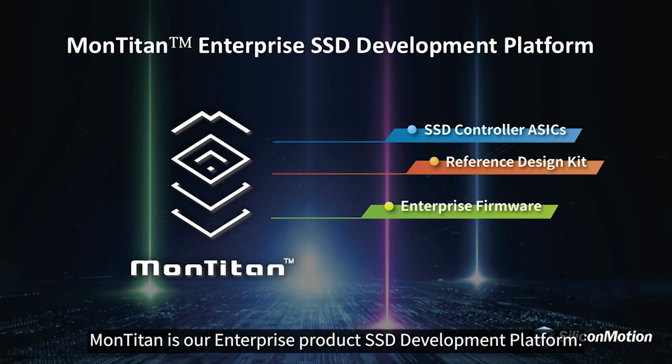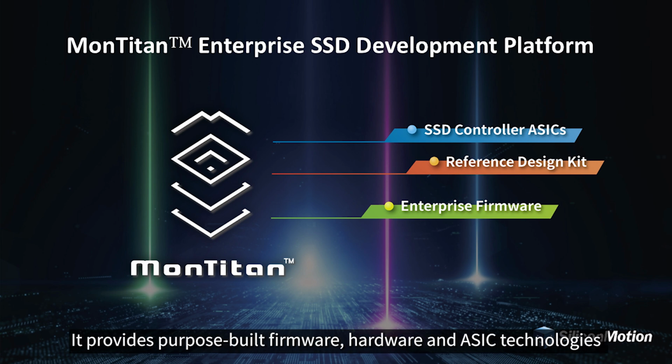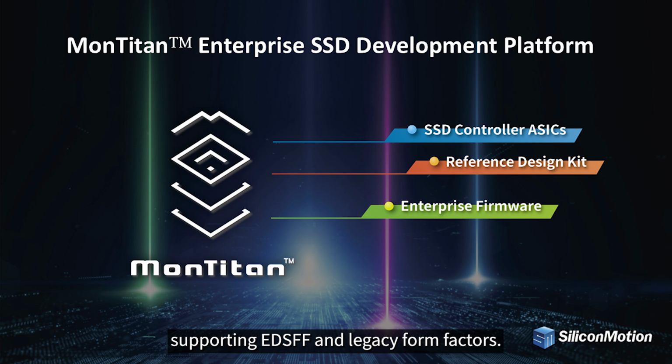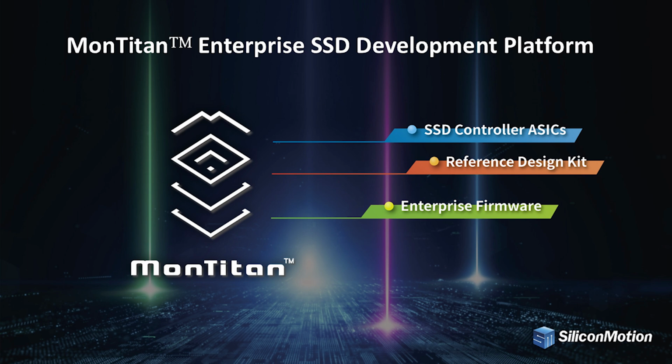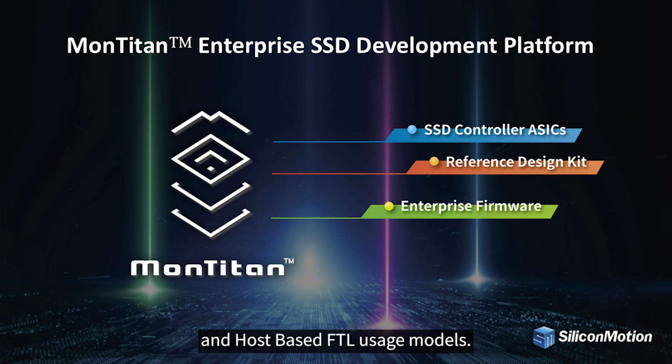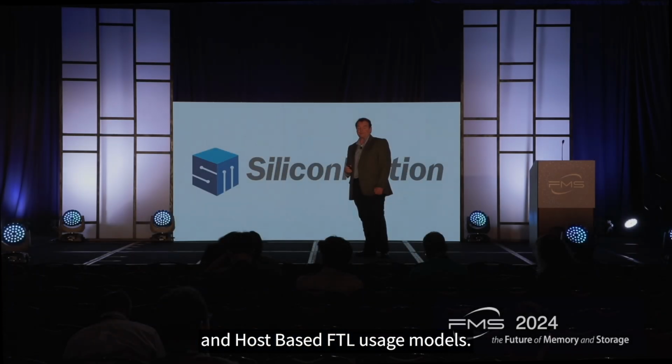MonTitan is our enterprise product SSD development platform. It provides purpose-built firmware, hardware, and ASIC technologies that work synergistically to address customers' needs. MonTitan is composed of an SSD controller ASIC, standards-based reference hardware designs supporting EDSFF and legacy form factors, as well as a layered firmware stack supporting both standard NVMe and host-based FTL usage models.